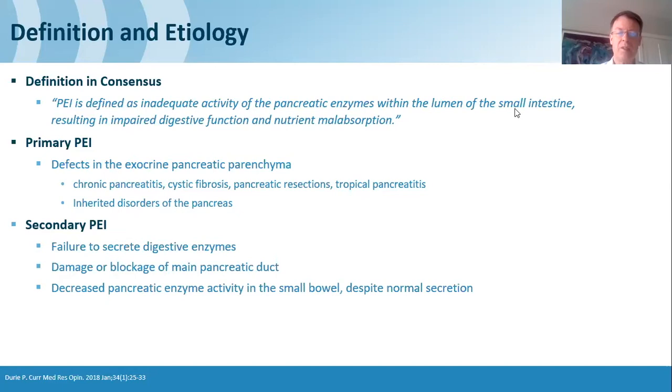Or it could be that for some reason, those enzymes in the small bowel are being secreted, but they aren't being activated, or they aren't working properly. So that's another reason that you could have a secondary PEI.